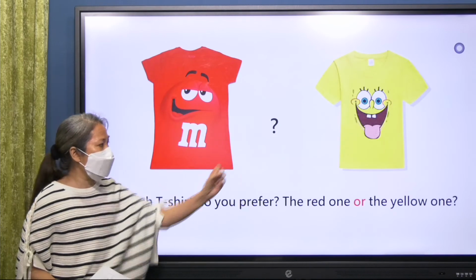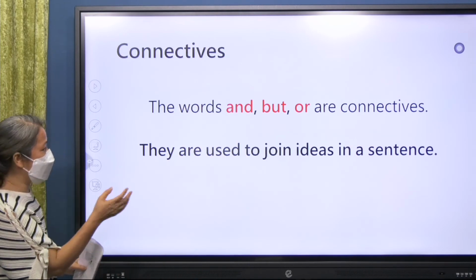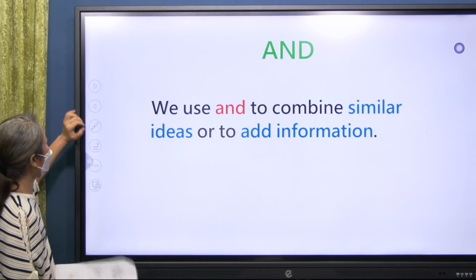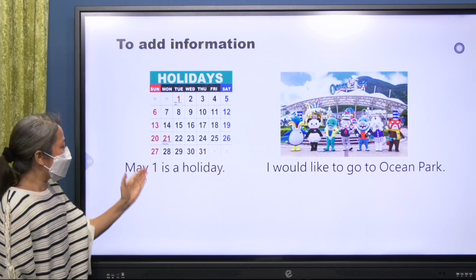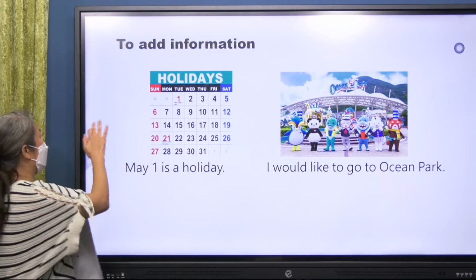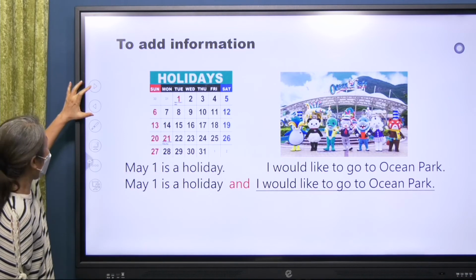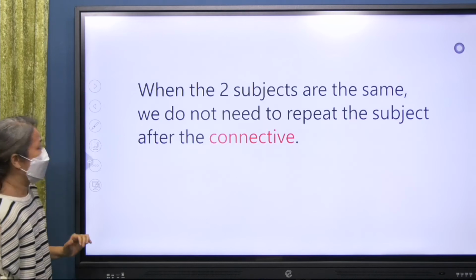We use them to join ideas or to add information. Okay, and we use and to combine similar ideas or to add information. Okay, for example, this one. The 1st of May is a holiday. The second thing, I would like to go to Ocean Park. Right? Two things. So, this one, we'll use and to join these two things. Okay, we add new information other than May the 1st is a holiday.